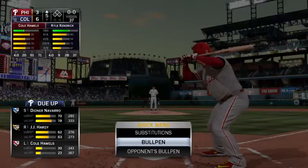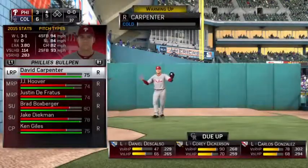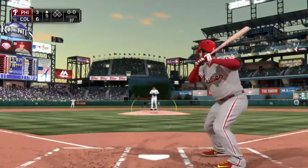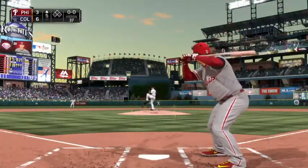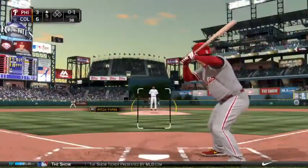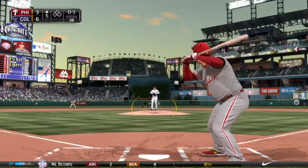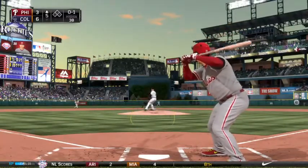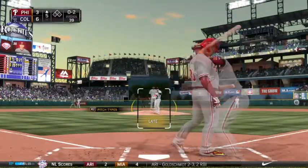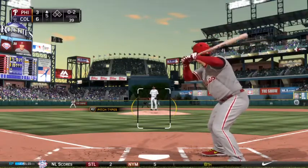Deoner Navarro will make his way towards the box to lead off the 5th. Here's the first offering. Here's a cold strike about thigh high, 0-1. The pitch count there, 1 pitch into his 5th inning of work. Not much of a concern, I wouldn't imagine. Yeah, it shouldn't be. He hasn't had any real overtaxed innings, so he should be fine for the time being.